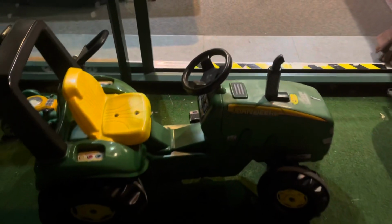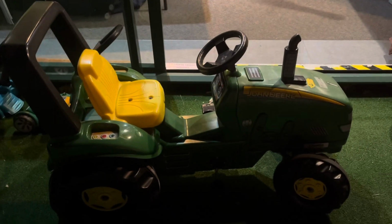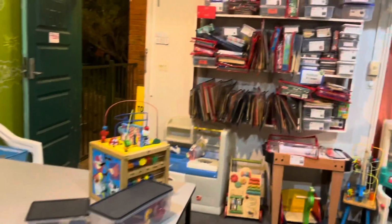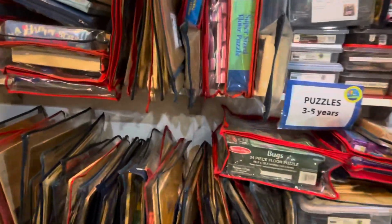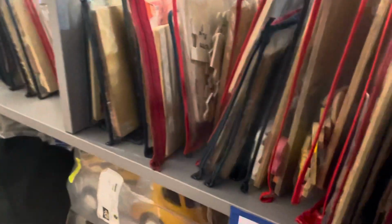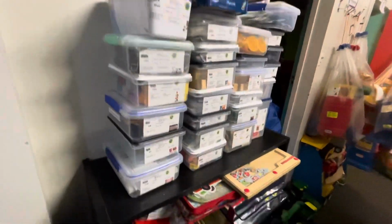Sanvi and Shlok pretty much have taken most of the toys home, but it's good for them to get different varieties. So this tractor is pretty good. Shlok once liked it, but we couldn't take it home because it just couldn't fit in a car. So as you go inside, varieties of puzzles here, and it's all separated by number of gears. And more puzzles here. So a huge selection. So pretty much imagine a library, but instead of books you'll have a lot of toys.